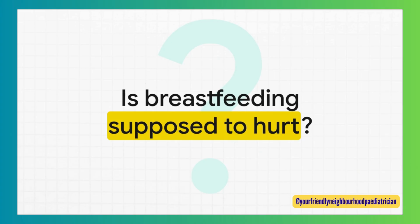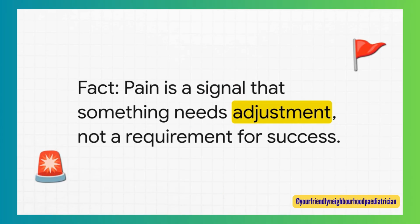much every new parent's mind. Is this supposed to hurt? You've probably heard it all, that pain is just part of the process, something you just have to tough out. But is that actually true? Well, let me just put this myth to rest right now. The answer is a big, resounding no.